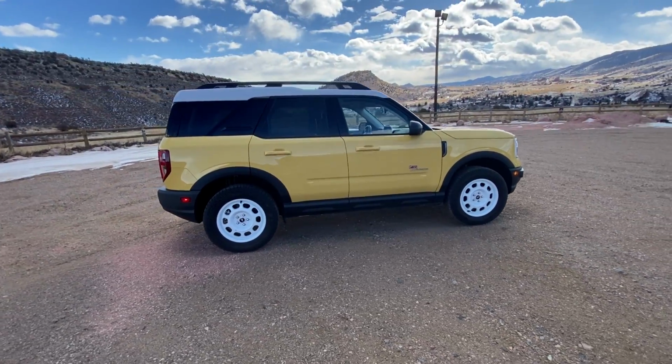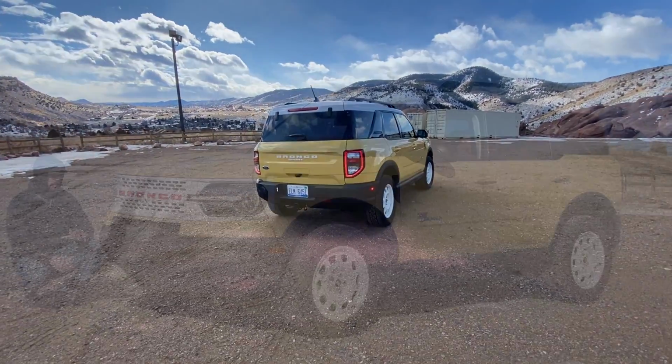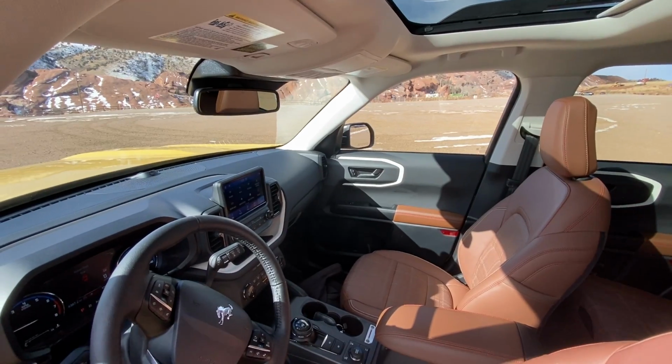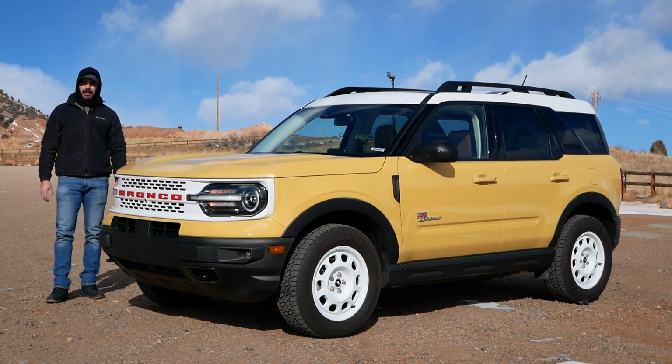So what we're going to do in this video is, of course, have a look at the spec and tech of this, because this is a 4-cylinder. It's not the 3-cylinder. You have 250 horsepower in this thing. Then we're going to talk about the design from a front, side, rear view, the interior, which also has a little bit of some old school vibes to it, which I like. And then, of course, we're going to take this for a drive.